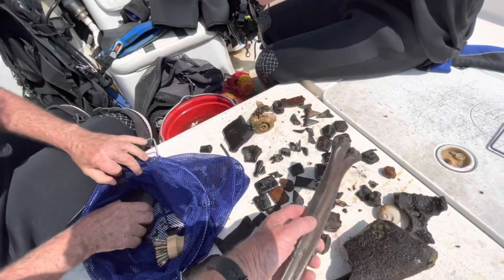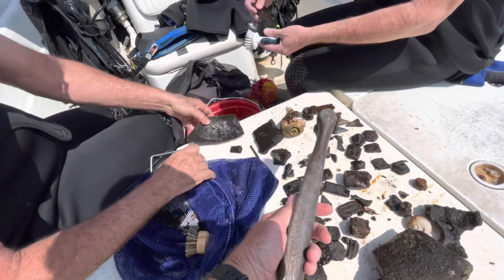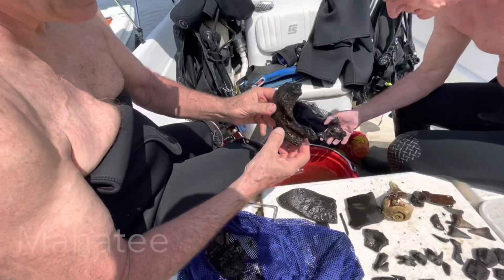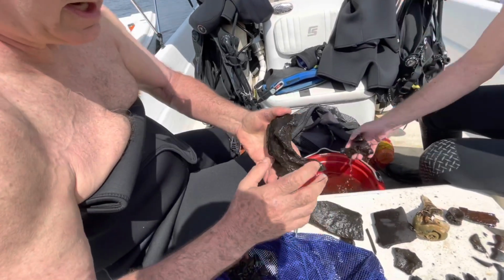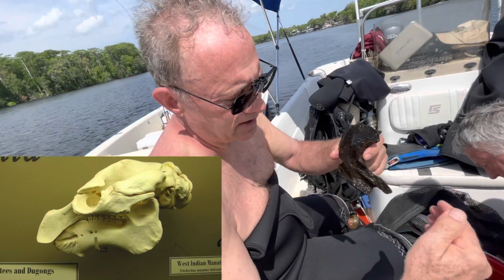It's solid, but it's not super heavy. It's not heavily mineralized, but it's got a little bit of heft to it. Is that part of the jaw? Is that what you're saying? Yeah, it's right there.